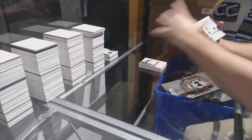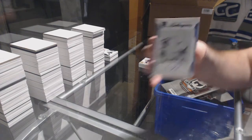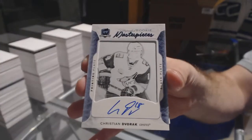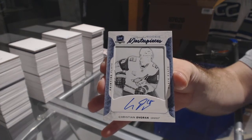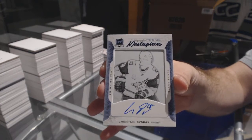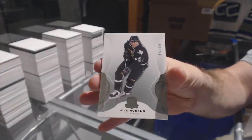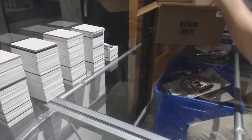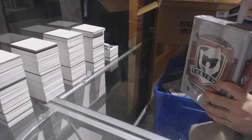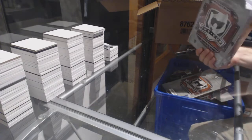We've got a one of one rookie printing plate auto for the Coyotes, Christian Dvorak, one of one printing plate auto. And a 249, Mike Modano for the Dallas Stars. Mikey Mo. Nice.